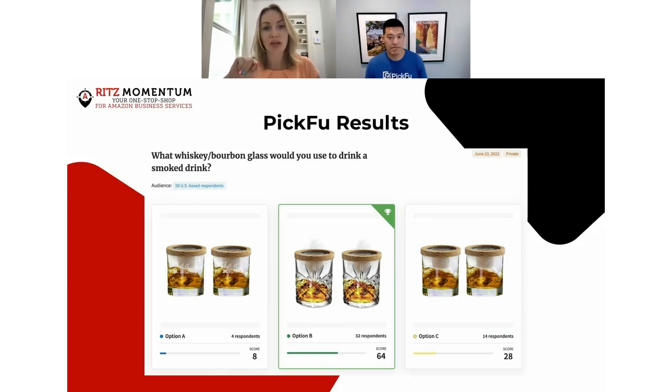They're also voting on what their second choice would be if they chose number 1. And sometimes you can see fewer responders, but the product will actually win because it will be the second or first choice for a lot of people.